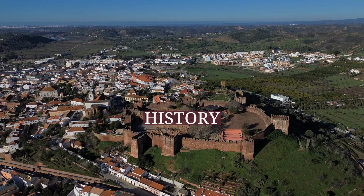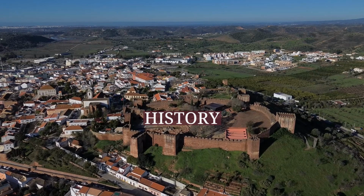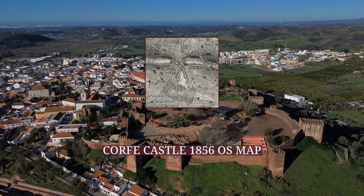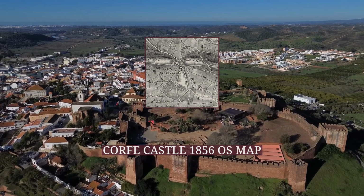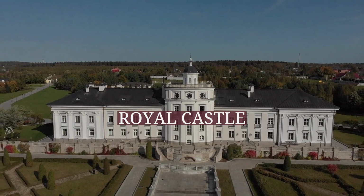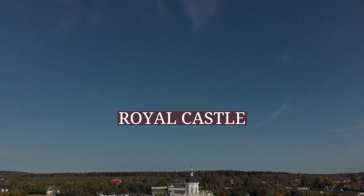Let's now venture into the realm of history and explore the fascinating intricacies it holds. Here is an Ordnance Survey map of Corfe Castle in 1856, showing the castle and village in the gap of the Purbeck Hills. Let's now enter the realm of Royal Castle and discover the fascinating stories it has to tell.